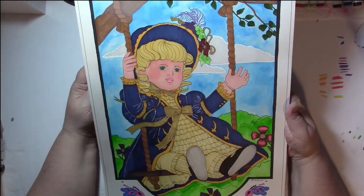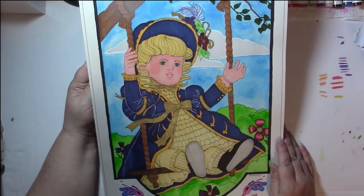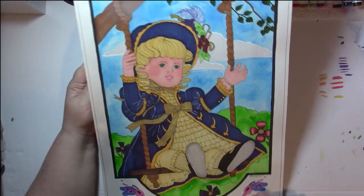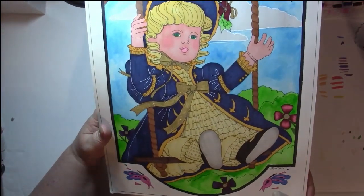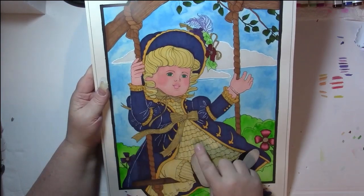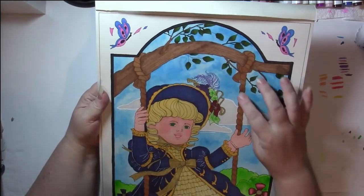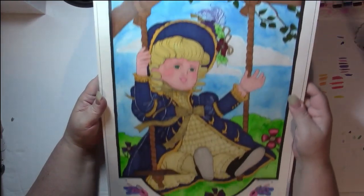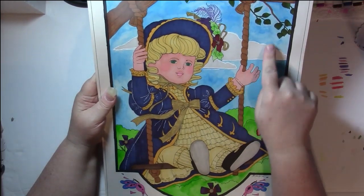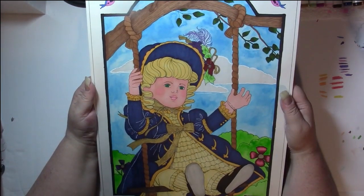For her skin, I used chameleons. And then for the rest of the stuff on here, I used Copic markers. I used Bic markers for the butterflies in the 4 corners. I used gold Wink of Stella for the bow and the tie under her hat. And I used some gel pen to do the feather in her hat. Oh, and I don't know which ones. Oh, actually it feels like Posca. So I used white Posca to outline the clouds.